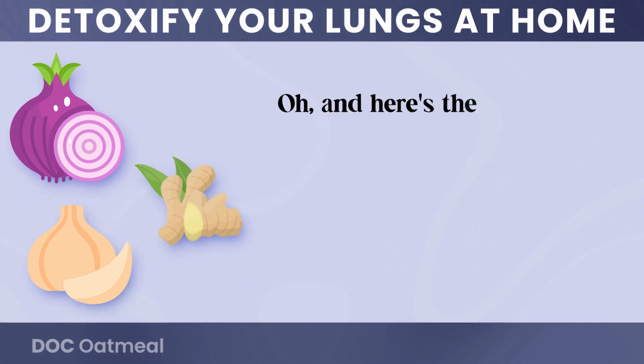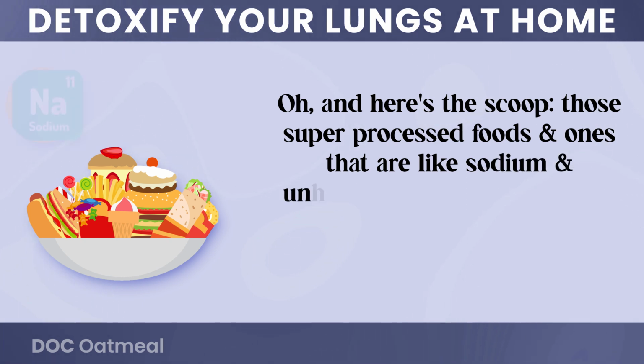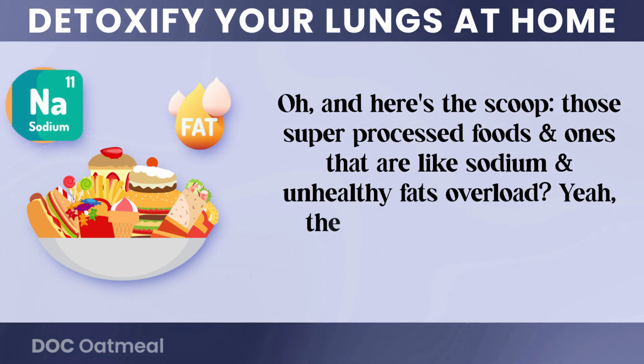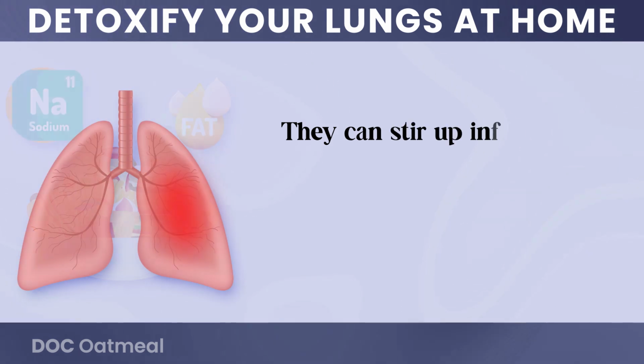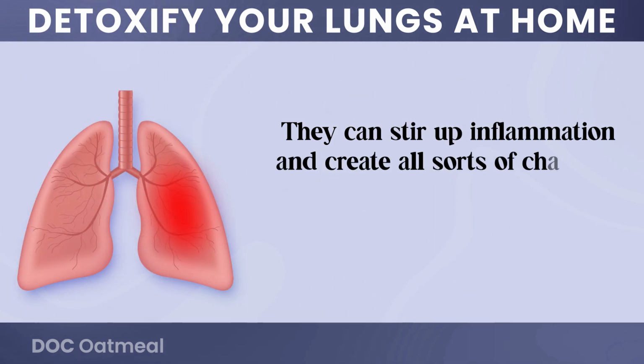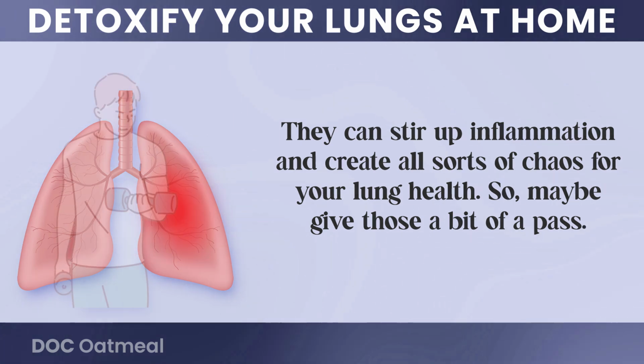Oh, and here's the scoop. Those super processed foods and ones that are sodium and unhealthy fats overload, yeah, they're not the lungs' best friends. They can stir up inflammation and create all sorts of chaos for your lung health. So maybe give those a bit of a pass.